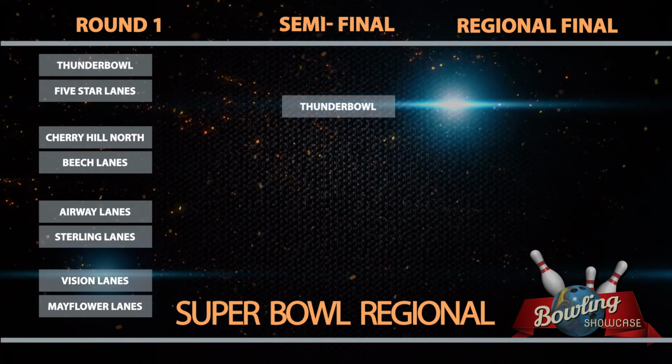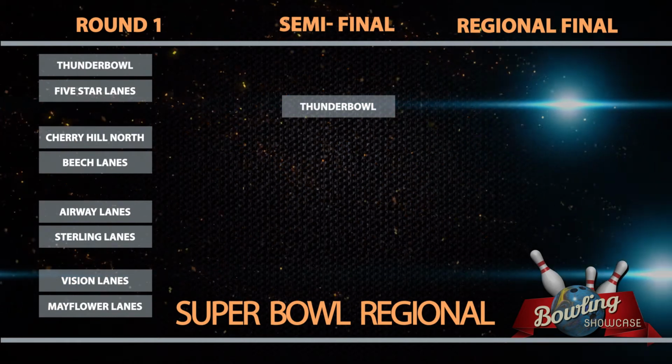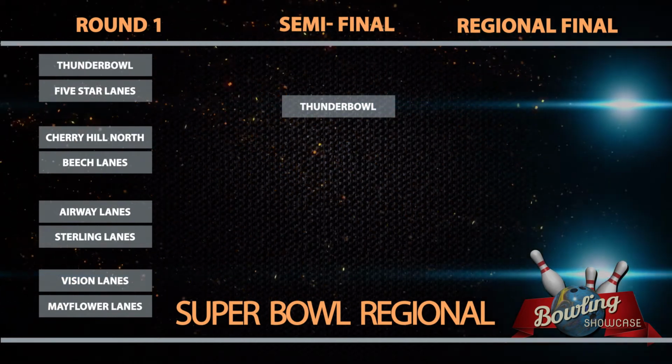So we start with 8 teams in the region, then 4, and then finally the winner of the last regional match will earn the right to represent Super Bowl in the final season-ending match of the championship. Overall, we start with 16 teams, divided into 2 regions, and we end up with one Bowling Showcase Challenge champion.